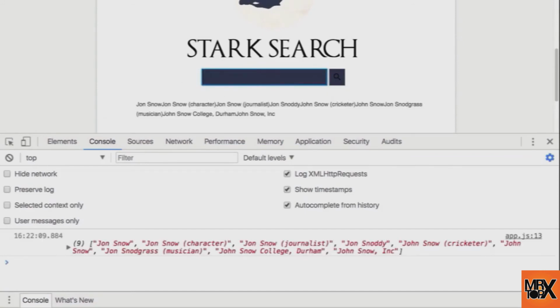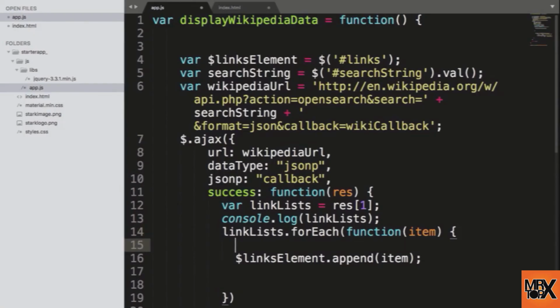There they are. This is the Wikipedia API, so our Stark Search app doesn't need to be just Game of Thrones related, although you could certainly make it that as a more advanced feature. It could be absolutely anything in the world. So instead of just appending this item, let's delete that for a second and create a variable to store our item in.